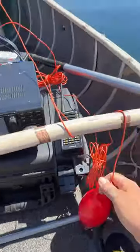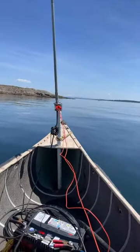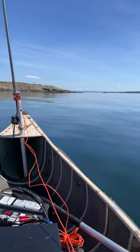I'm just going to throw these radials over. I'll show you what I've got here. I've got them neatly. I've just got them floating on little buoys here. And the antenna is already resonant. So what I've got to be careful of, wake from other boats.